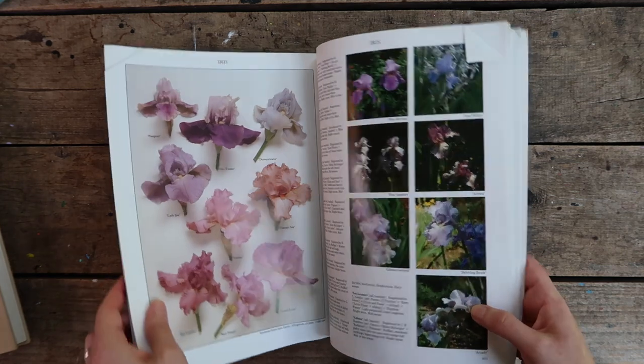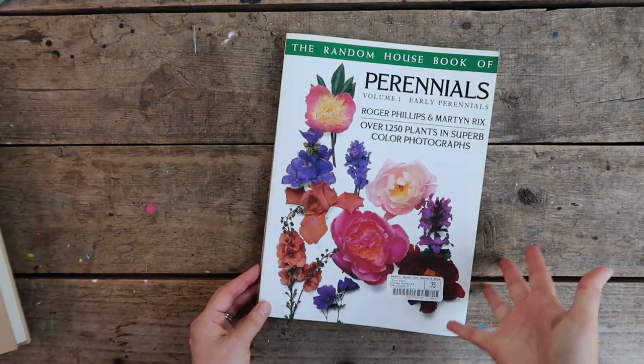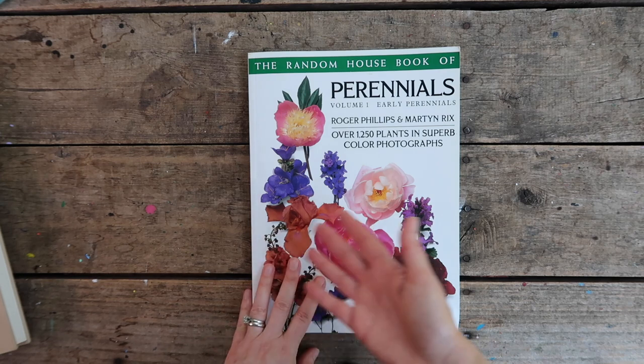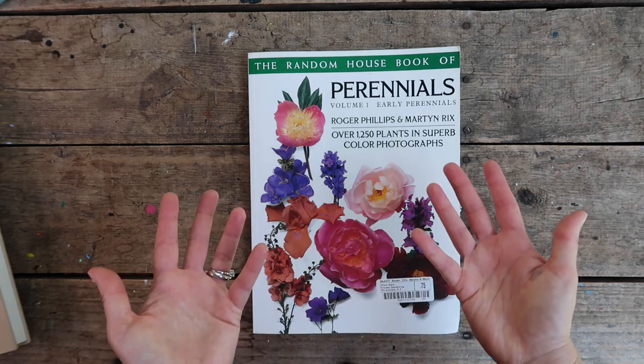Okay, yep, that was good. Thanks. That was very helpful, guys. I still want to see my reference books because now I'm all inspired. 75 cents, good price. Okay, I do have other reference books, but like I said, I just wanted to share my favorites and the ones that I mainly use, and that's it. Sorry, it's such a short list, but there it is.